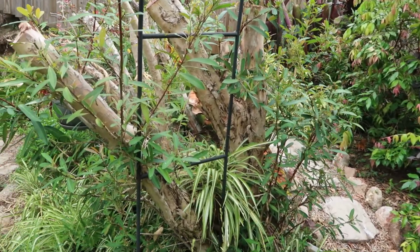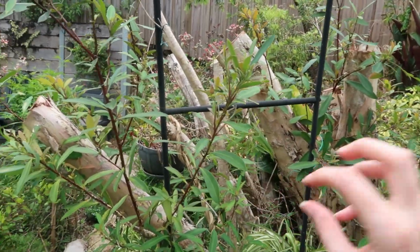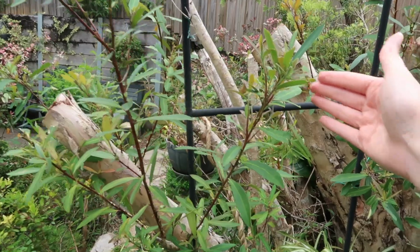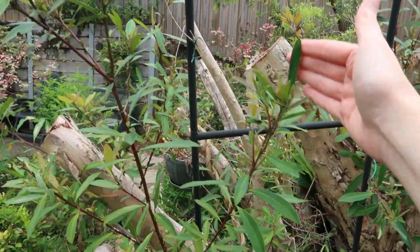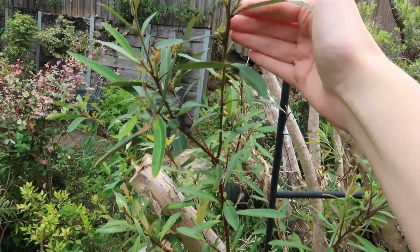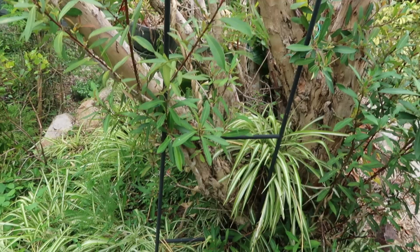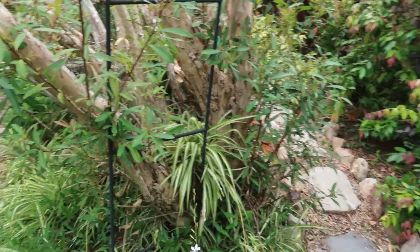And even with this tree here that we did the hard prune on, just to show you very quickly, you can already see all the new shoots here, and up here, look at all of these new little fellas. So it will be no time at all before it's, I'm sure, fully bushed back out.